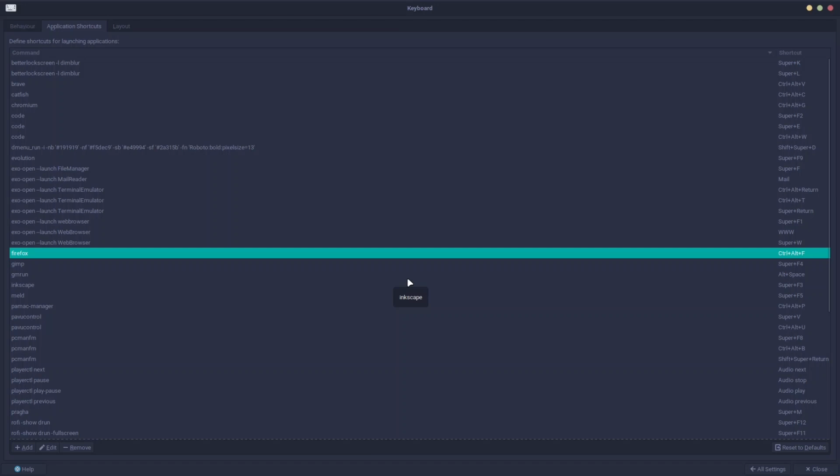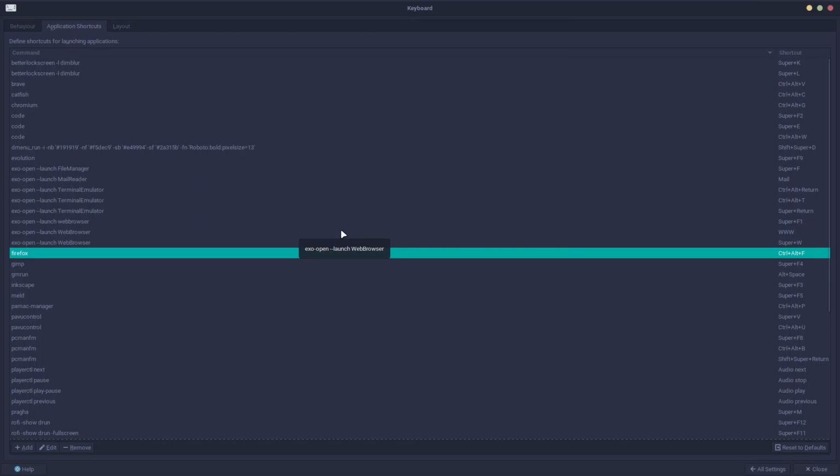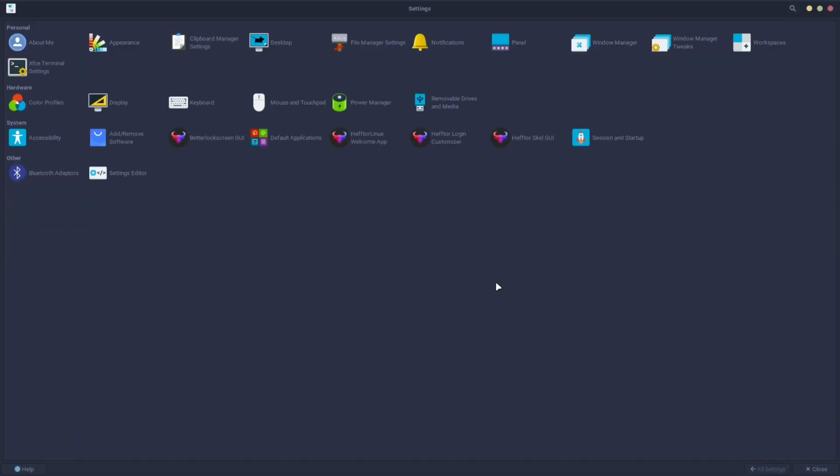Oh no, hold on. It's Control-Alt-F, so let's just try that. Control-Alt-F, does that open up Firefox for us? Oh, yes, it does. I was going to say it doesn't, but clearly that's fine. If you use keyboard shortcuts, the chances are you're going to want to use your own shortcuts rather than somebody else's. But this does at least give you a starting point. So I'm quite happy to see that.